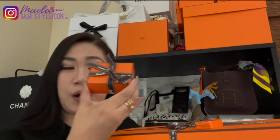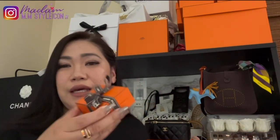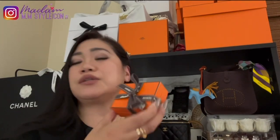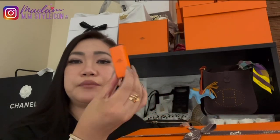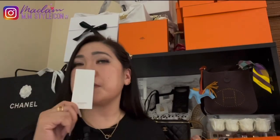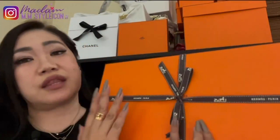So I have a little one. I'm going to put this aside because this is really special for me, and this is something that I never thought I'm going to get. I've been telling myself I really don't like this item or this material, but then here we go. So never say never. She got me a sample perfume. I asked for the new Twilly Ginger, and it really smells amazing. It really smells fresh. So the first item that I'm going to unbox is this one.